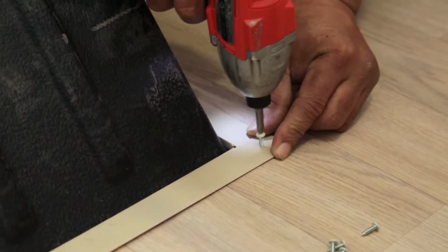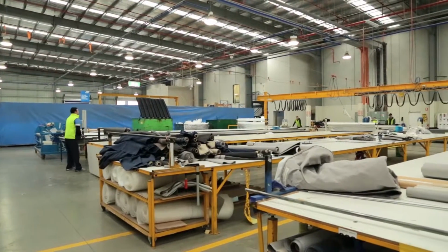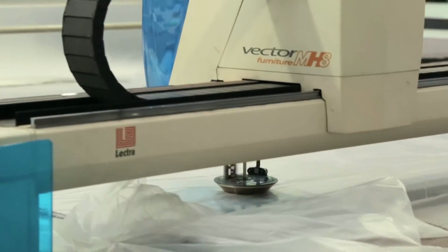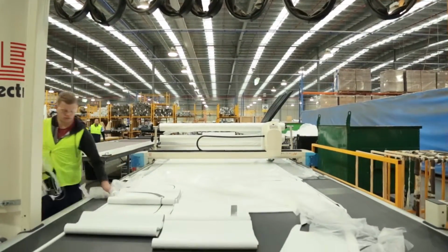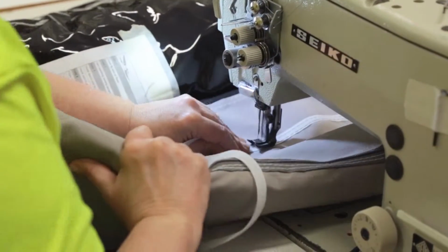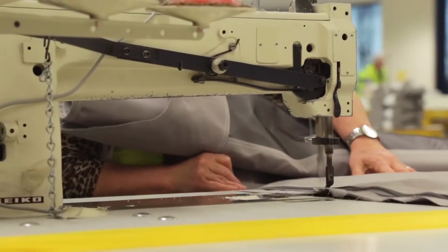The soft furnishings are an important part of the van's internal fit-out, and these are all made on site at Jayco. All interior and tent fabrics are cut on the cutting floor by a vector machine, which is similar to a CNC router. Once the fabric is cut, it's moved upstairs in an elevator to the sewing section, where cushion covers, tents, pelmets, curtains and more are made.